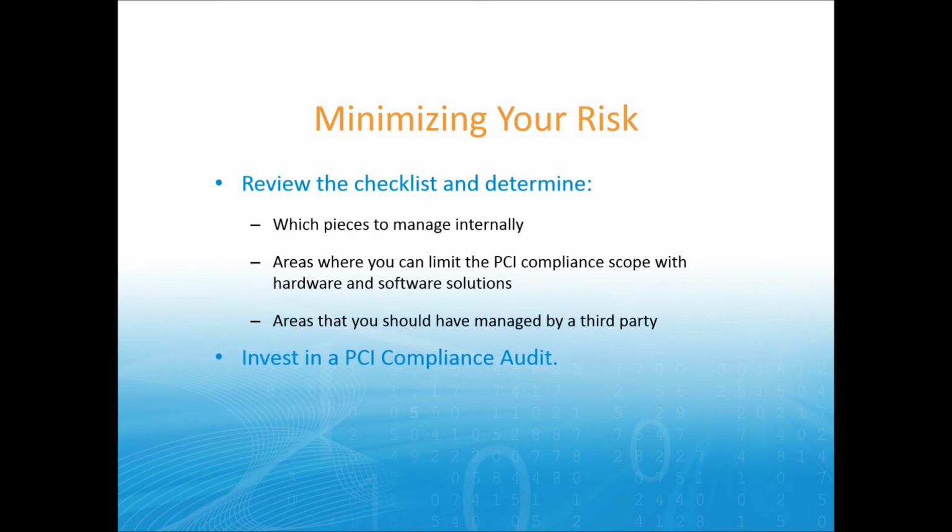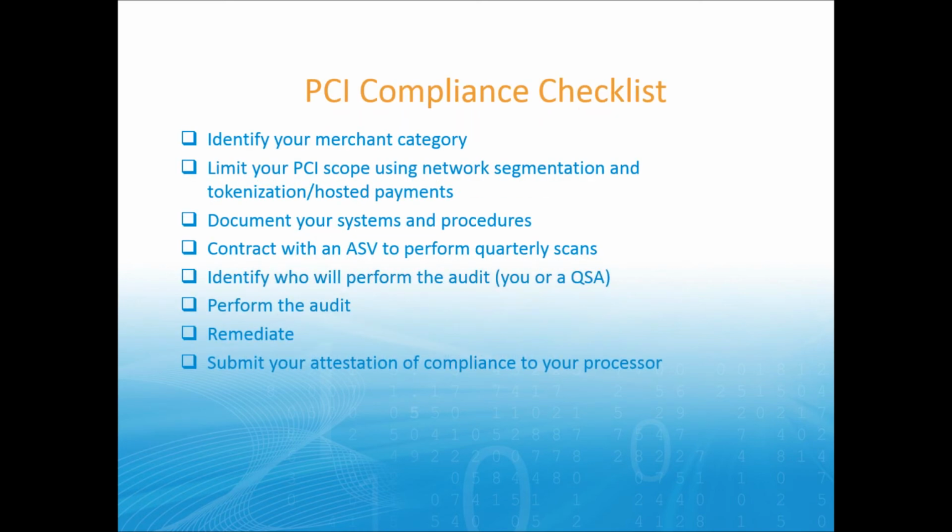So first, we have identifying what category you as a merchant fit into and what your obligations are. Next, you want to limit your scope and implement something like tokenization or hosted payments to help keep your website, for example, out of scope for PCI compliance, because securing a website is one of the hardest things that you would have to do. You want to document your various systems and procedures, particularly if you're hiring an auditor to come in. You want to make sure you have all your ducks in a row before they start looking at things, and you want to make sure that you know your systems when they start asking questions about them.